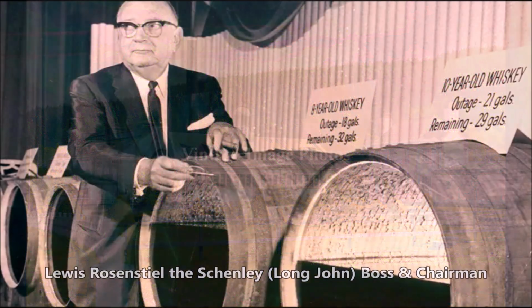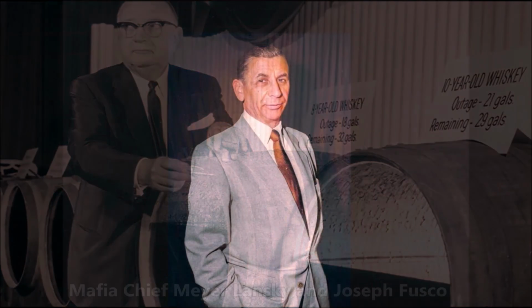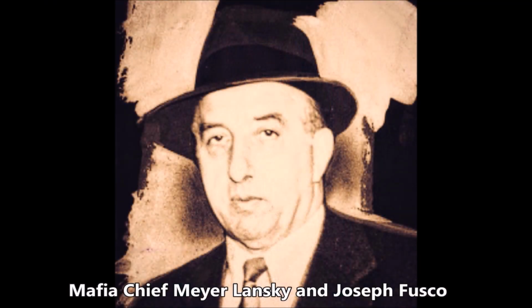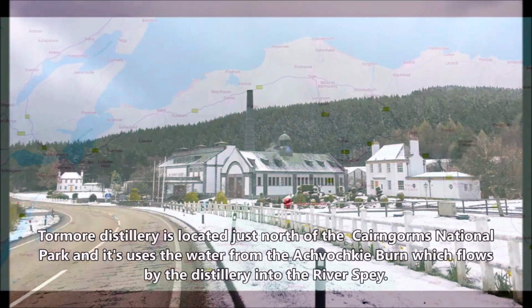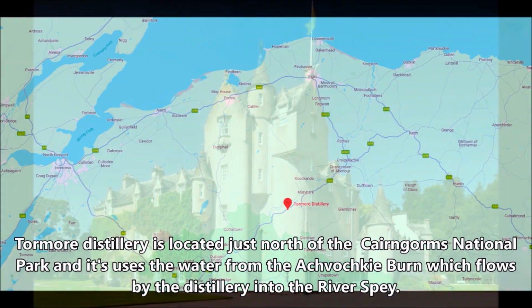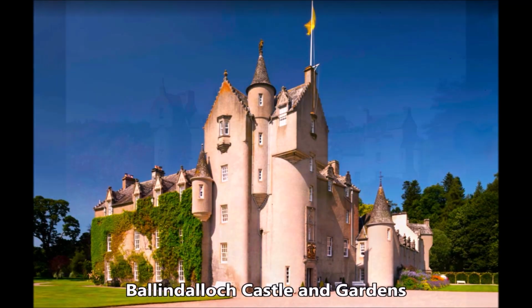Long John was owned by Schenley and run by Louis Rosenstiel, who had a close association with the legendary mafia chief Meyer Lansky and Joseph Fusco. Tormore Distillery is in the central Speyside region on Highway A95, 1 kilometer south of the River Spey and Craigellachie Distillery. It is also 3 miles west of the famous and historic Ballindalloch Castle and Gardens.